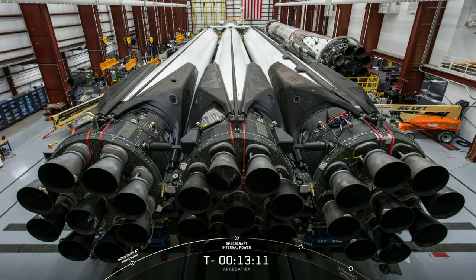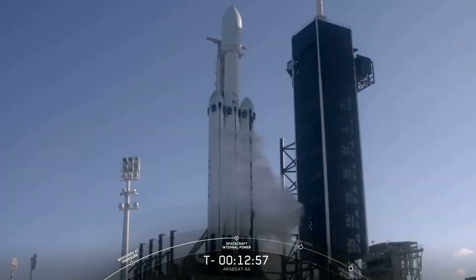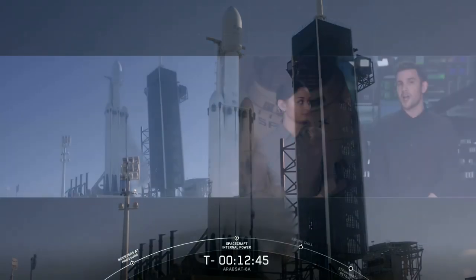Now altogether, these engines produce over 5 million pounds of thrust, equal to 18 747s at takeoff. In fact, the engines produce so much power that we don't run them at full thrust all at once until after liftoff. For the mission today, each one of these 3 Falcon 9 boosters is brand new. It's also going to be the first time we are flying Falcon Heavy with our upgraded Block 5 cores, which feature more lift capacity, a beefed up heat shield, and other changes to make the boosters more reliable and easier to reuse.